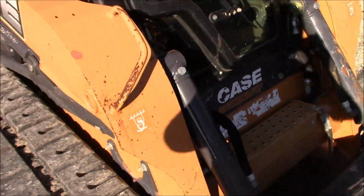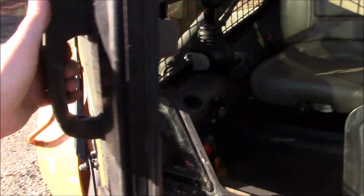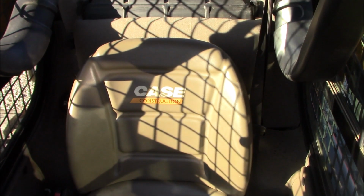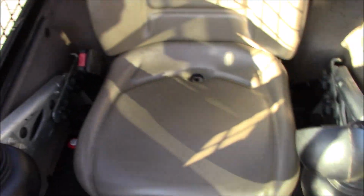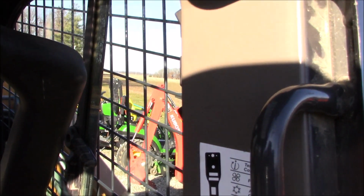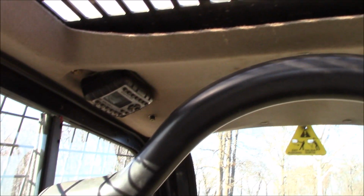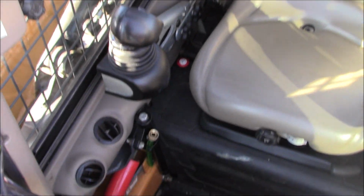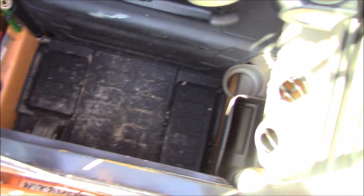Okay, let's go inside. Great seat. Didn't show hardly anywhere. All the windows are intact, no cracks, all the screens work, lap belt works, heat works, really clean on the inside. A little bit dirty from me crawling in and out.